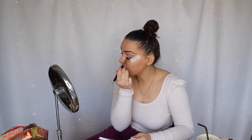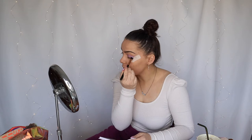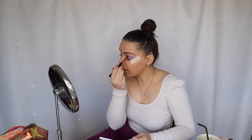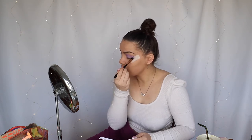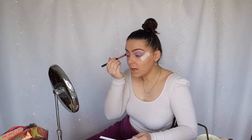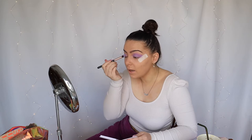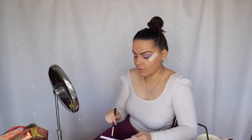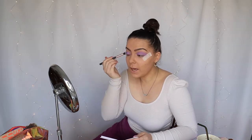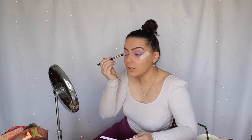I love purples as well. I just think purple eyeshadow is so gorgeous. So far, so good. That is looking very pretty. I do always like to layer my base as much as I can, because obviously it is your base. I don't want it going anywhere. But this color is such a pretty color. I swear I could just blend this in and go out like this, if I wanted a really subtle but still a little bit different look. But not today. We are trying out as many shades as we can without going too overboard.